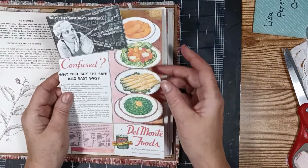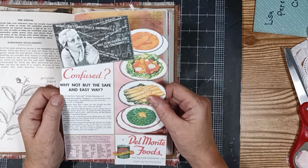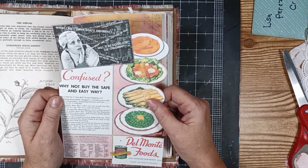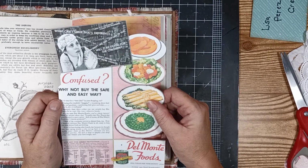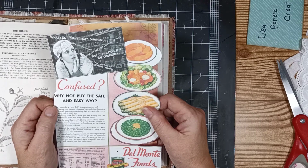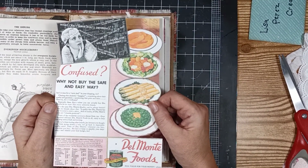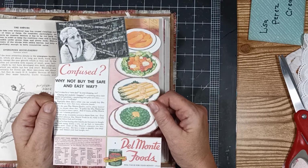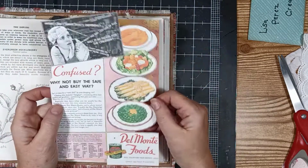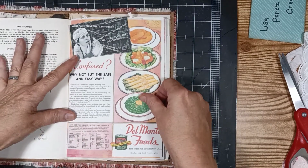I love what it says. Up here it says, "What can I serve that's different? How much should I pay? John didn't like that last can of peas. Will it be good for my children? I can't afford to take any more chances." So instead of her taking any more chances, she's decided to rely on Del Monte Foods in this beautiful page of these items that people ate back then. So I guess it's pretty cool.